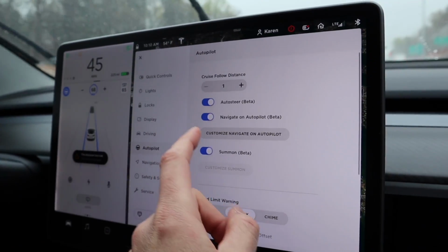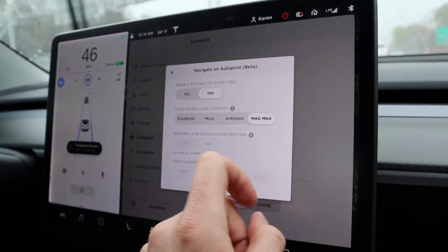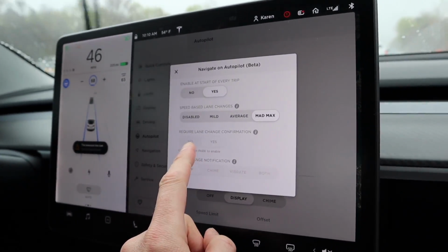We go to Autopilot, customize. Oh, I had it on mild for some reason. Yeah, Mad Max. Oh, that's my preferred. Required.